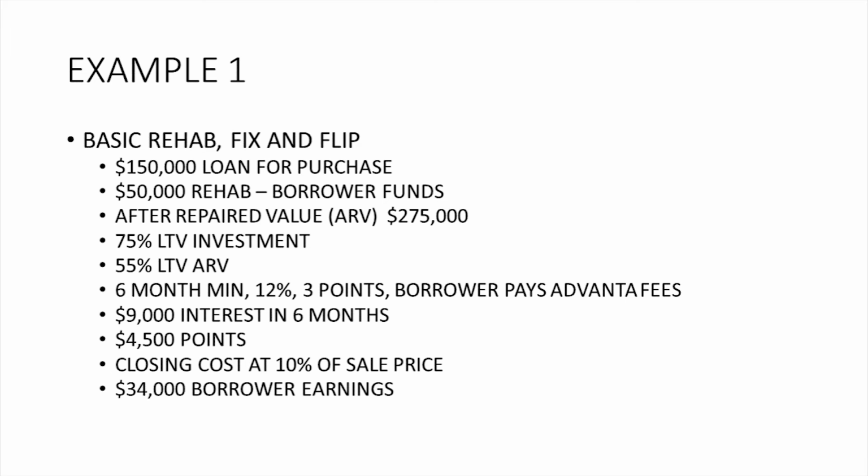6-month minimum, we talked about minimums, 12%, 3 points, sometimes get 2, it depends on the property, the situation, the turn time. Borrower pays Advanta fees. So in this case, the interest for 6 months is $9,000, $4,500 in points.